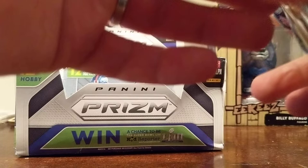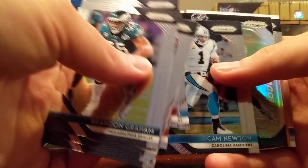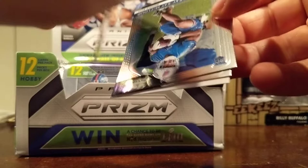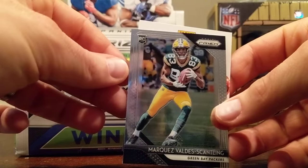All right, pack number 3. Brandon Graham. Collins, Drake, Sanders, Hyde, sticking just a little bit. David Johnson, Calais Campbell, Cam Newton. A nice little rookie insert there. DJ Moore. And Harrison Smith. Orange, bronze, whatever that is. Die cut. And I got a Ray rookie for my Bills. I seem to pull this guy out of every single box I open this year. Marquez Valdes-Scantling.